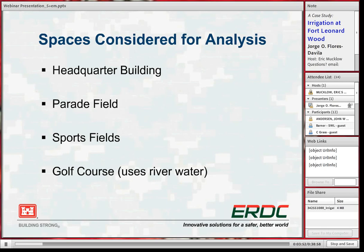Now the golf course takes water directly from the river and it uses it to irrigate its water. So for total water usage, potable water usage, the golf course will not be included in the final calculations. However, we did include that in the analysis because when a total cost of water is done, those numbers will have to be included for that analysis when we're doing economic comparisons.